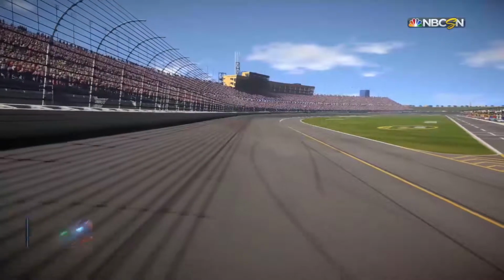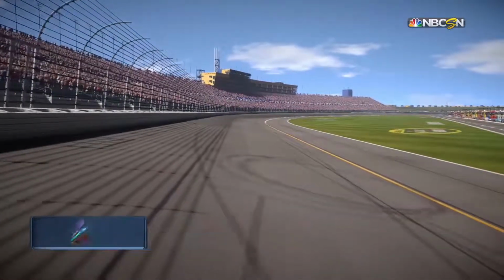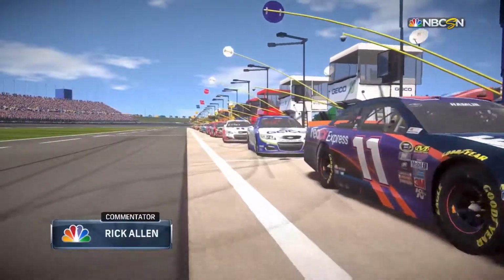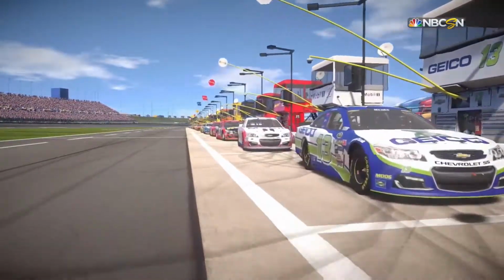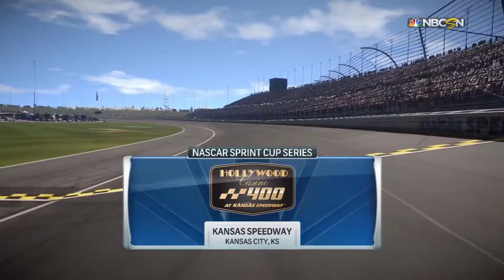Today, NASCAR is back in Kansas City for the Hollywood Casino 400, the 5th race in the chase for the NASCAR Sprint Cup. This is Rick Allen with NBC Sports, and today 40 drivers will do battle on this 15-year-old 1.5-mile trial, but only 12 of them have a shot at winning the Sprint Cup.